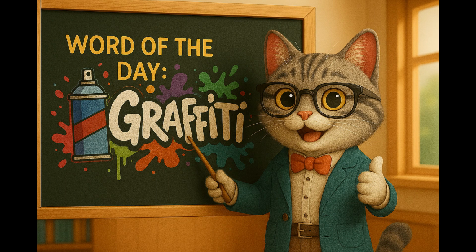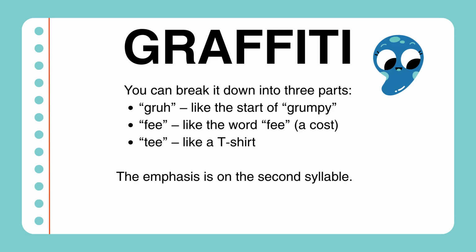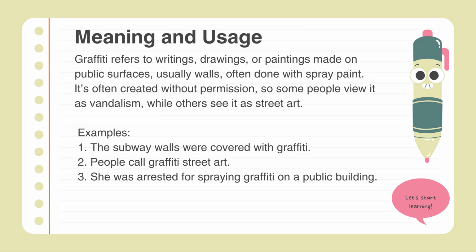Let's take a closer look at the word graffiti and break it down so you can learn the pronunciation, meaning, and how to remember it more easily. Graffiti. You can break it down into three parts. Gra, like the start of grumpy. Fi, like the word fee, a cost. Ti, like a t-shirt. So it's pronounced graffiti. The emphasis is on the second syllable.